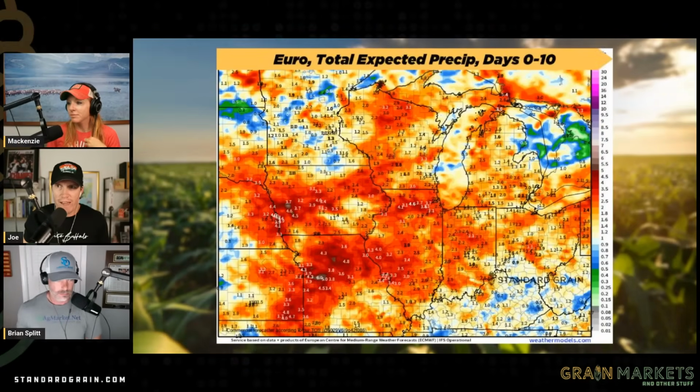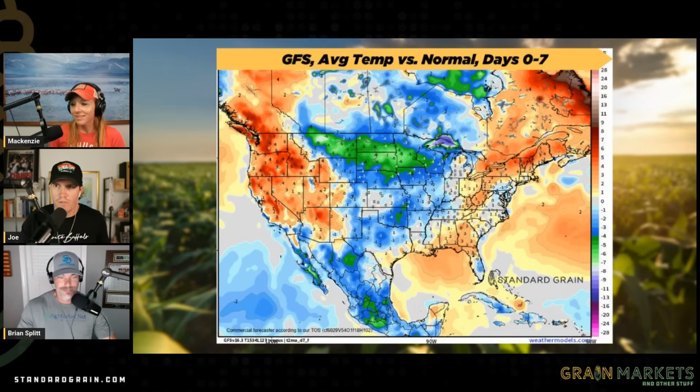GFS looks the same. It's rain everywhere. It's not bullish. No, it's not. Sorry guys, I'm just telling you what the forecast looks like, and the temperatures are going to be cool. I mean, this is damn near ideal pollination weather. It's very good.